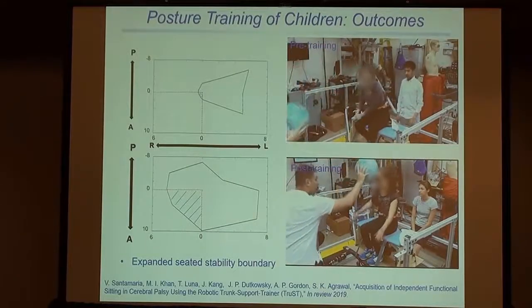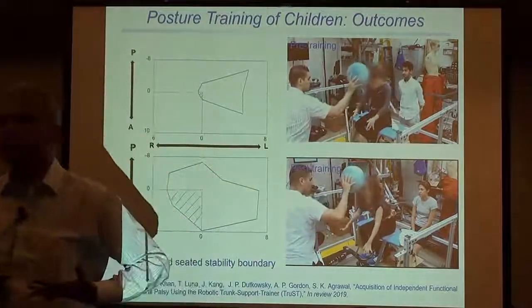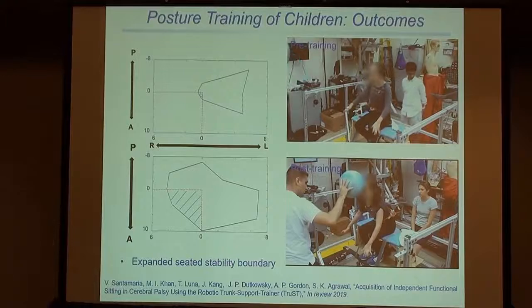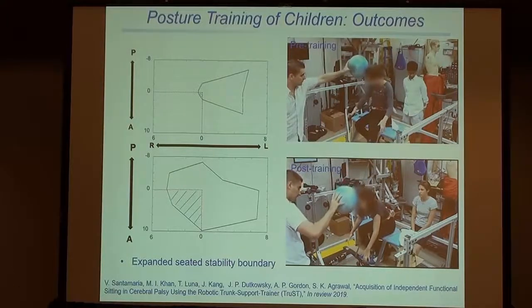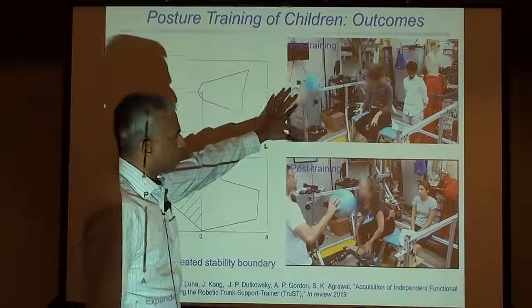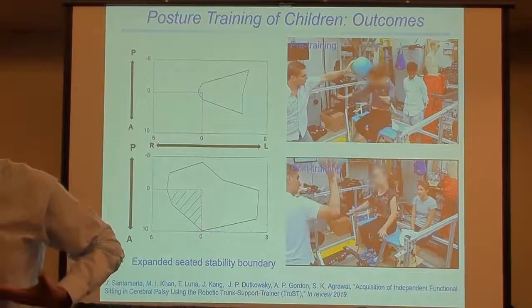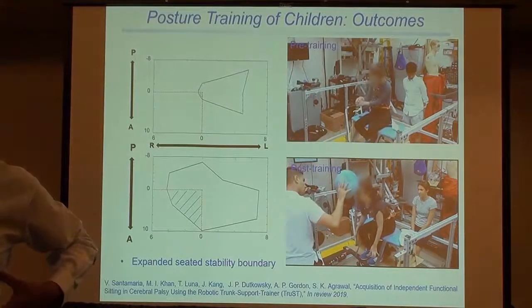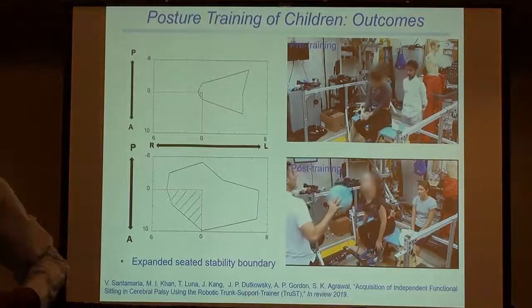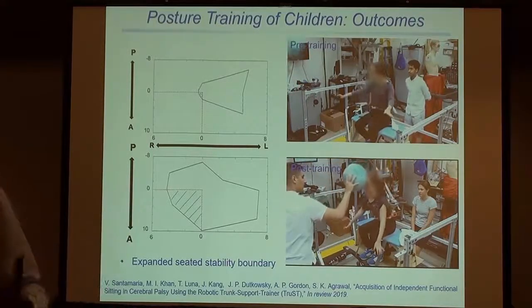Okay, so this is a child. She has cerebral palsy, and look at her upper body posture. She has very little control of her upper body. This is a physical therapist who is working with us here. She's wearing this cable device, and depending on where you have a loss of your postural stability, we come in and apply this force field onto you. These are training sessions over almost 6 weeks or so, very intensive training.